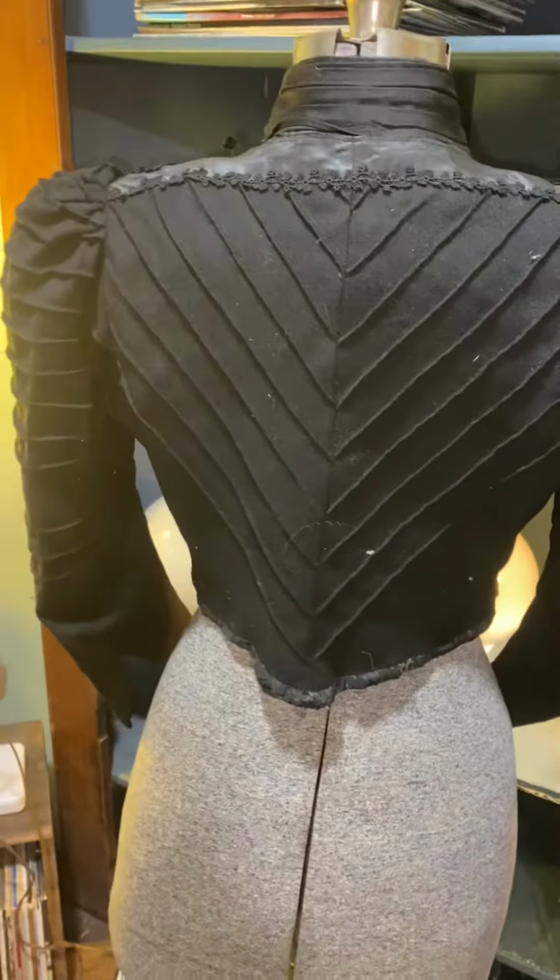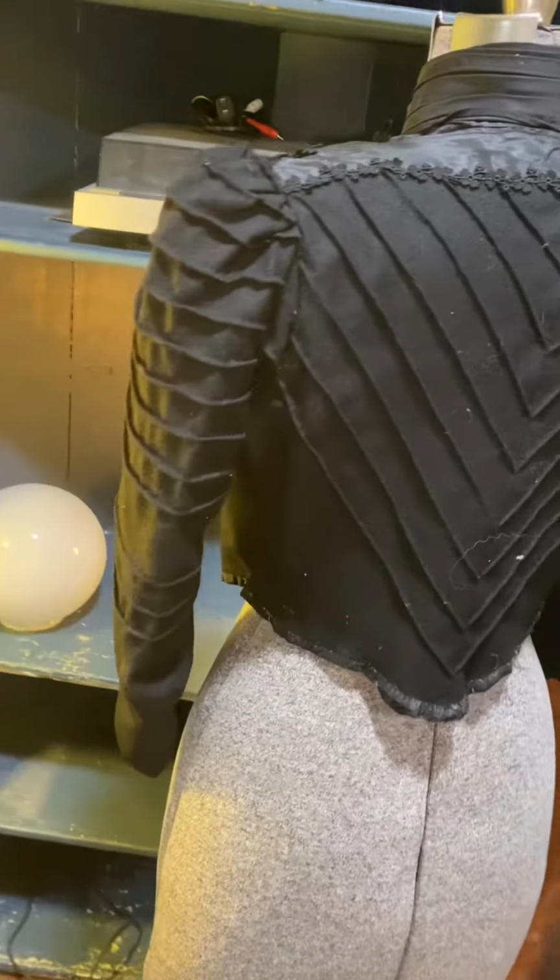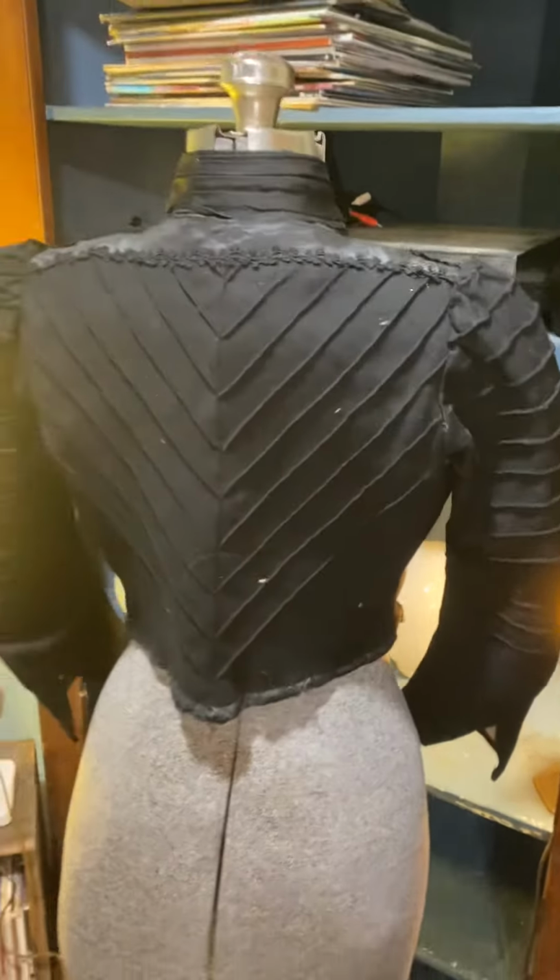Look at the stunning condition on this thing. I mean, this is nice. Beautiful pattern across the back there. Gosh, I wish this thing fit me. You know, tight collar, really cool stuff here.